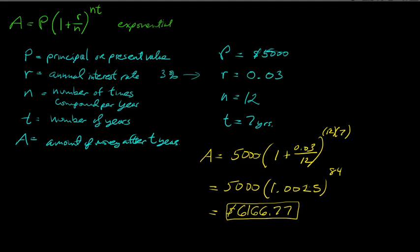So you start with $5,000, and after 7 years, I know that's a long time to wait, you're going to have $6,166.77. And when you subtract, you get $1,166.77 from your original $5,000. So this is just the interest. That may not seem like a lot for 7 years, but keep in mind the interest rate is only 3%. That's not going to give you a whole lot of money, even though 7 years seems like a long time.